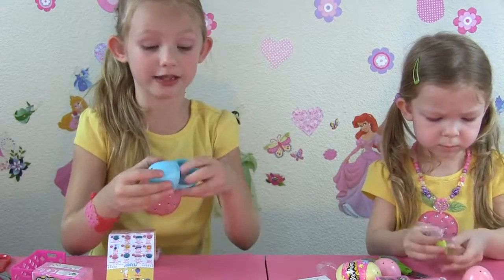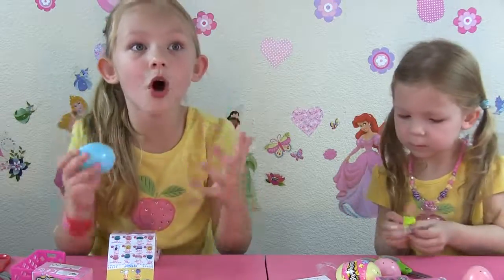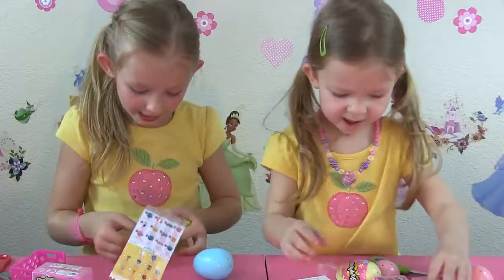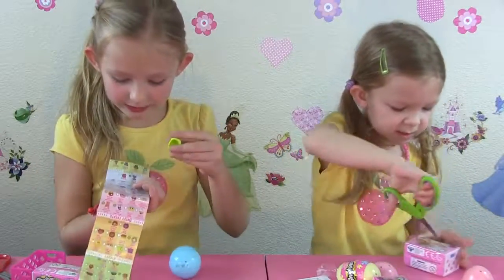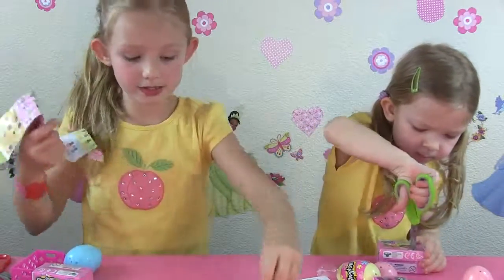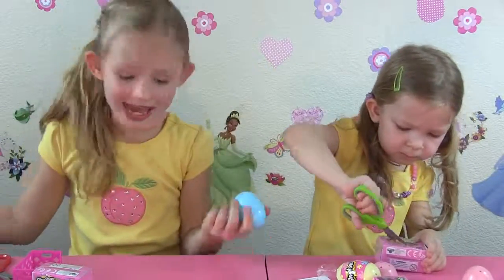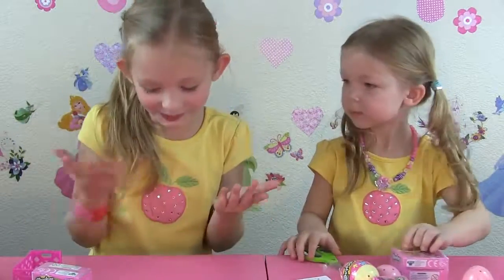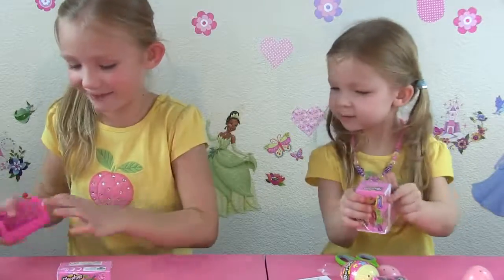You really should get these eggs if you find them. They're so cool. If you're interested in Shopkins, then this is just for you. I'm gonna open this. Let's see, this is another mysterious one. Nope. Normal comfy chair. Okay. I wish I had another egg to open to see if I get another mysterious one.